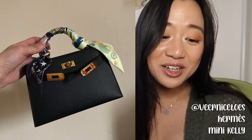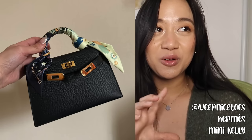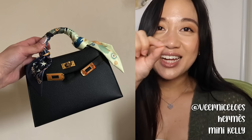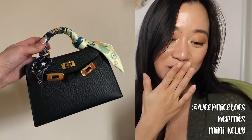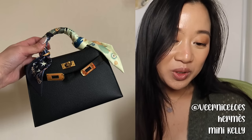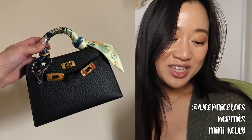And look, the little twilly on top. I love seeing the twillies on the mini Kellys. I know Cassie Thorpe has an orange mini Kelly, and she has a little twilly on hers. And look, she has an Hermes twilly. I feel like this looks so cute. The twilly goes from navy blue to a pastel mint green, and this is just so cute.